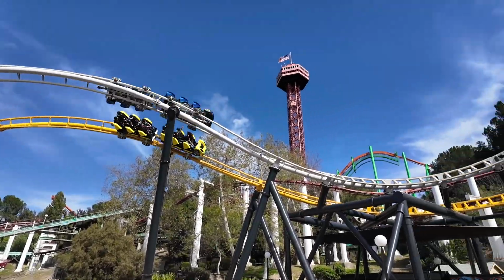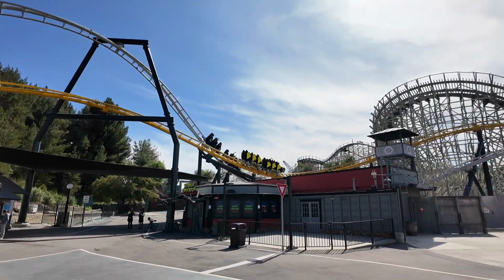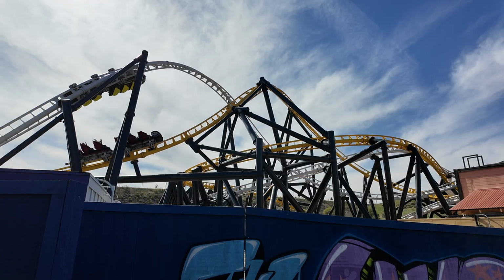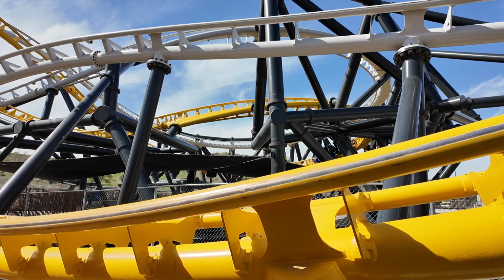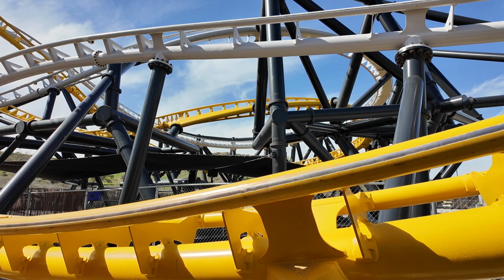Next up, we have West Coast Racers, the second racing-style roller coaster here at Magic Mountain. The big difference between West Coast Racers and Twisted Colossus is that West Coast Racers races every single time. It is always so much fun to watch the train next to you to see which one is going to cross that finish line first.